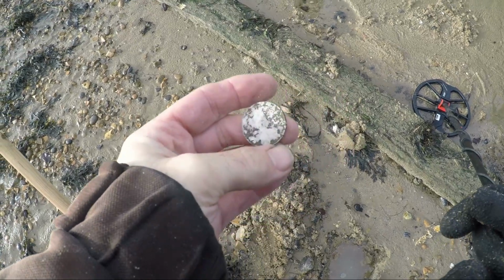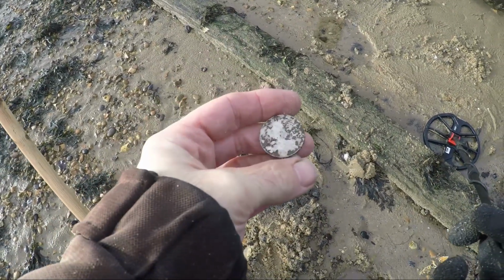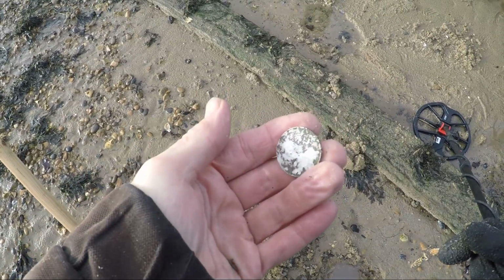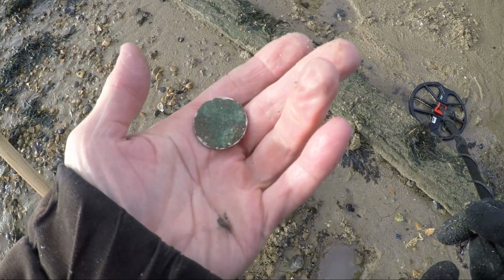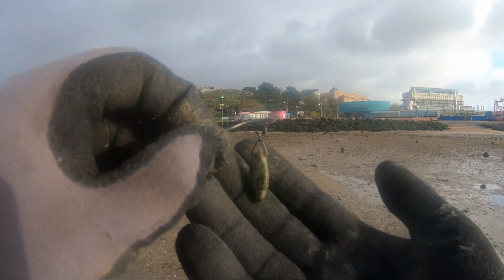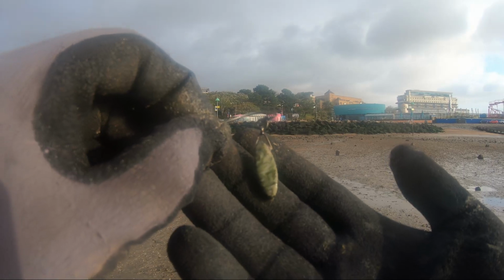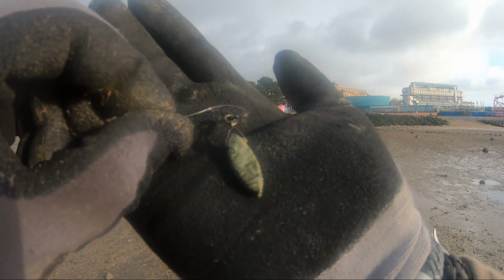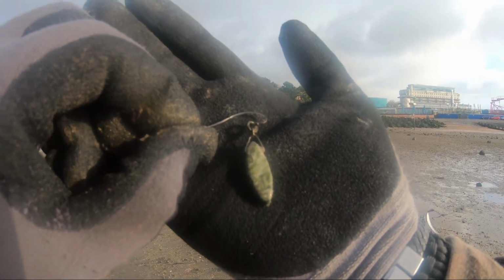Let's drag this old 10p out, the old style, which is a lot bigger. The new style 10p. It's Queen Elizabeth. It's just an old 10p. Next find, or very possibly my last, is another earring. Yeah, it's quite an interesting one. Earring number two.